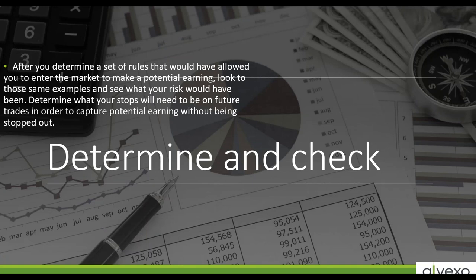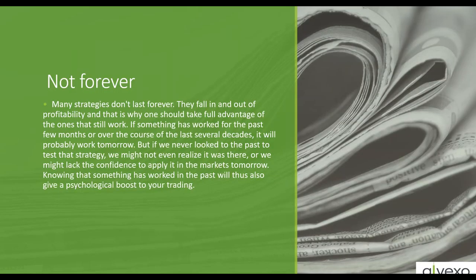So after you determine a set of rules that would have allowed you to enter the market and make a potential earning, look at the same example to see if your risk would have been acceptable. Determine what your stops will need to be in future trades in order to capture potential earnings without being stopped out. Now, many strategies don't last forever. They fall in and out of profitability, and they work at different times.